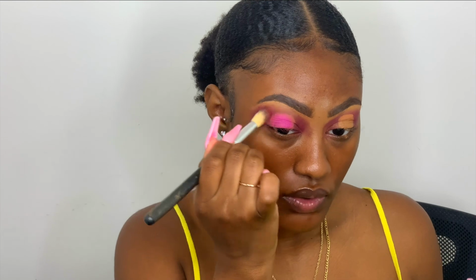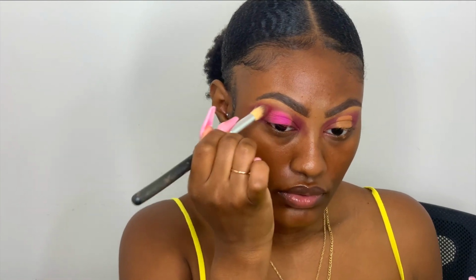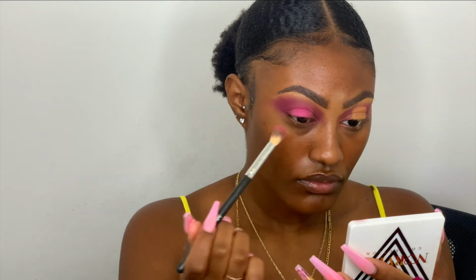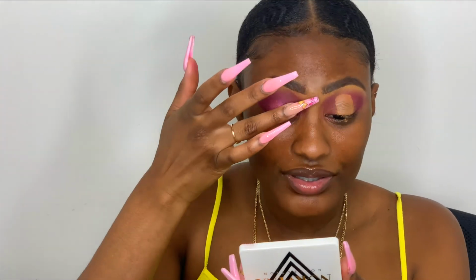Center of the eye. I know this looks crazy, but it's gonna get worse before it gets better. I'm just going to blend this out. And I'm just gonna pack it on the middle. Now I'm gonna do the same thing to the next eye.